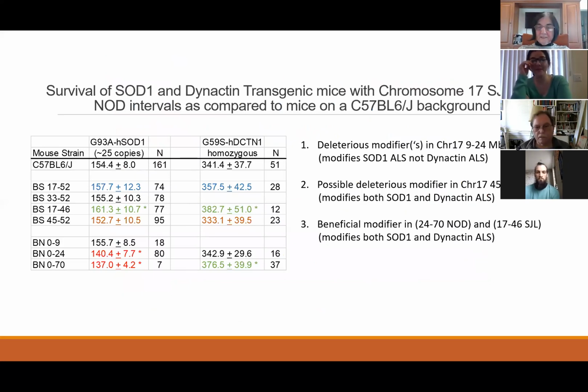So this is kind of a summary. It's kind of complicated if you look at the little table on the left, but essentially what it says is that there's a deleterious modifier between 9 and 24 that modifies survival only on the SOD mice. It doesn't do anything for dynactin. There's a deleterious modifier that makes both the dynactin mice and the SOD mice also live less. So that is a shared modifier that modifies at least 2 different types of ALS in mice. And then the beneficial modifier is somewhere between probably 17 and, well, 24 and 46. It is both NOD, in the NOD mice between 24 and 70, and in the SJL between 17 and 46. So if it's the same modifier, it's somewhere between 24 and 46.